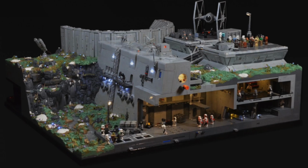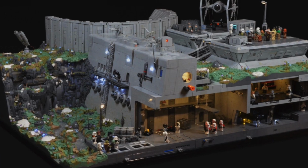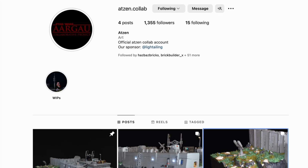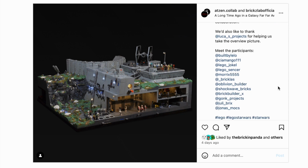MOCs of the week category. We are going to start with the Star Wars collaborative project. So this is the page of the Atzen Collab, and this big, huge base is called Aargau. There are a lot of builders involved in this build. You can check out all of their pages if you go to the Atzen Collab page that I will link down below.